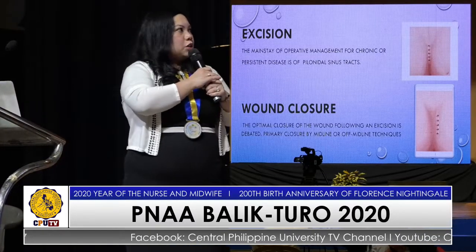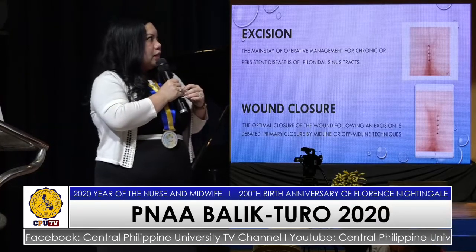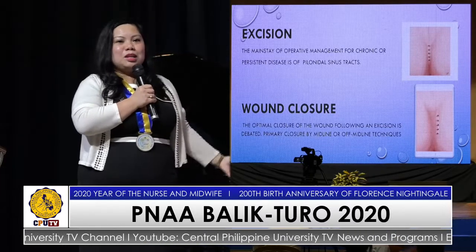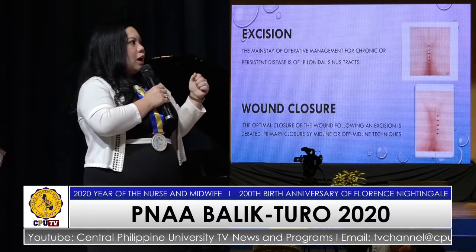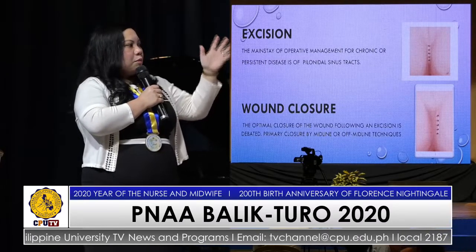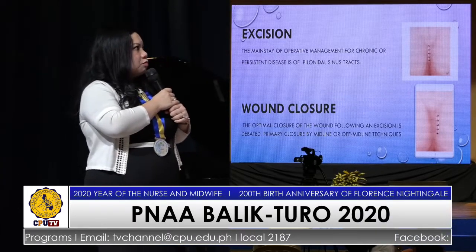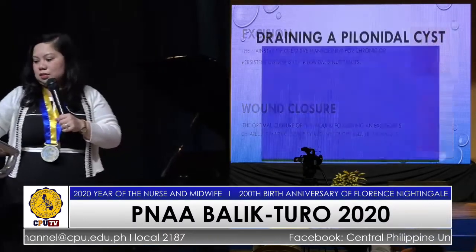I also had an opportunity to go to the OR to see how some of these pilonidal abscesses are being excised. Because if you have a chronic pilonidal abscess, that's really annoying, right? You're oozing there most of the time. And so this is the kind of excision that they're doing. They basically incise it and then they suture it. Some of them don't want to do the midline and they want to do the off-midline technique. Next slide, please.